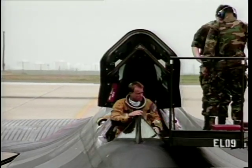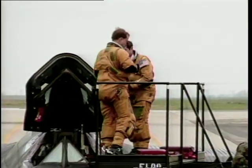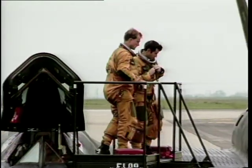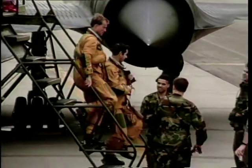But notice there are two crew members, a pilot and the backseater called an RSO, or Reconnaissance Systems Operator. When you're traveling at those speeds, it takes the efforts of two people to get in, get the information, and get out safely. Here's RSO Major Blair Bozek.